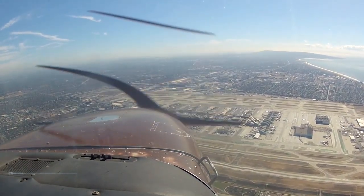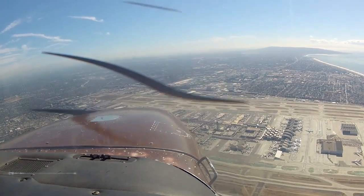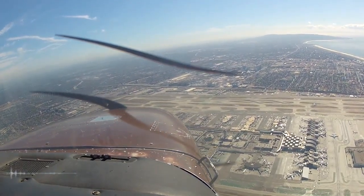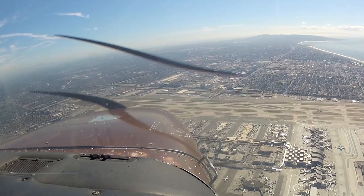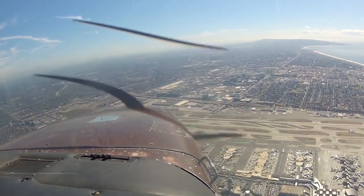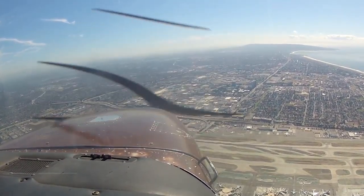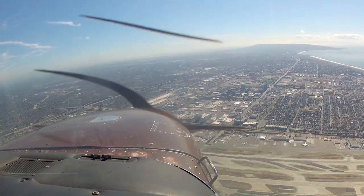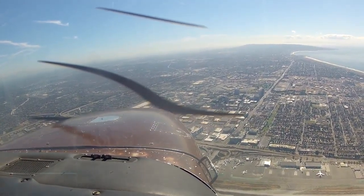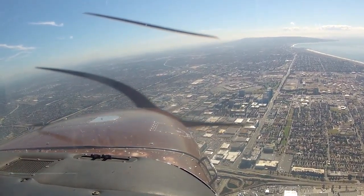But anyway, the trick is to go over the east numbers on both sides as you transition, and that way the big metal coming in and out, you don't have to worry about you. And vice versa. It's always a thrill to fly over LAX, a tiny little tin box. Just enjoy this view for a little bit. The area south of LAX is incredibly busy, very dense.